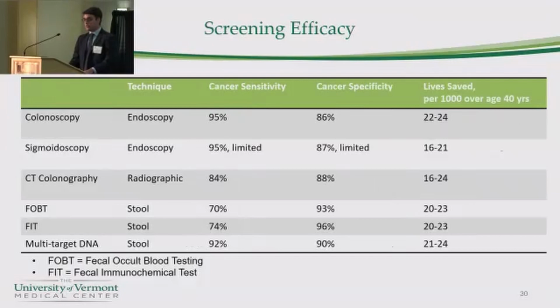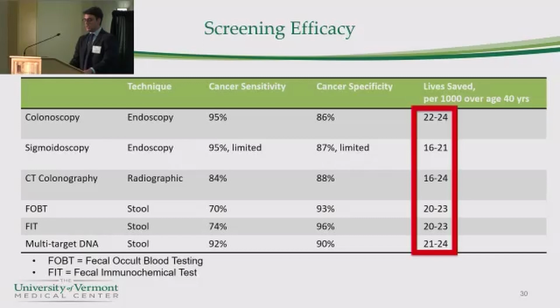So I'm going to throw a lot of numbers up here. This is looking at screening efficacy, so sensitivity and specificity. All these tests are very good, but there is some variation, as you can see, between the sensitivity and specificity, particularly when you're looking at the stool-based tests' sensitivity compared to colonoscopy. But the number that really is important to highlight here is this column on the right, and this is lives saved per 1,000 people over the age of 40 with colon cancer screening. And what you can see here is, although they are ranges, the ranges are pretty much the same across the board. So the takeaway point here, and we'll bring it up again, is just get screened. It doesn't matter which test you use. The number of lives saved is about equal across a population.